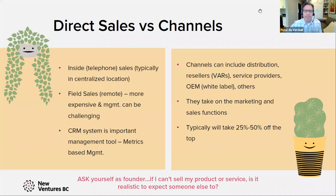On the channel side of the business, channels can include a lot of different types of partners. So this could be distribution, wholesalers, even retailers, value-added resellers, which are very common in the business-to-business software business, service providers like systems integrators, as well as OEMs. So this might be a white label situation where your product is actually branded with another company's name, and there are others as well.